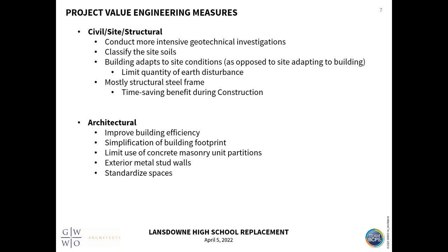Also, we provide a structural steel frame, which is a faster way of building to help reduce the construction duration. Architecturally, we want to simplify that footprint. We limit the use of concrete masonry on the interior partitions as well as the exterior to make sure that we have cheaper construction, which is also durable and stands up to the test of time.